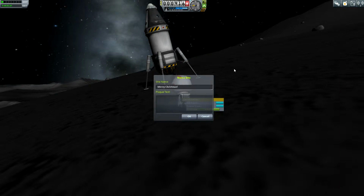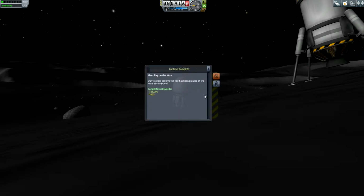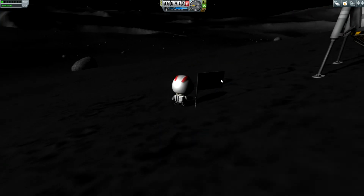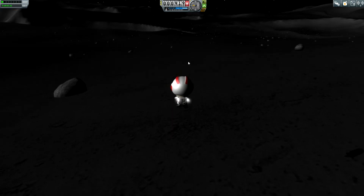Indeed, Merry Christmas! And okay, so we have planted our flag, we have finished the contract: plant flag on the moon, our trackers confirm the flag has been planted at the moon, nicely done, very good. And explore the moon, land on the moon complete, 22,000 funds. And now Handler has landed in a very interesting spot.